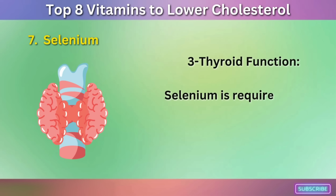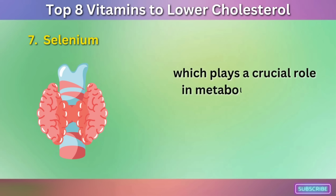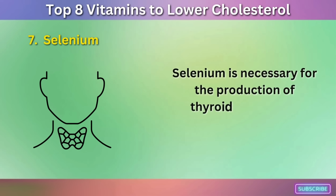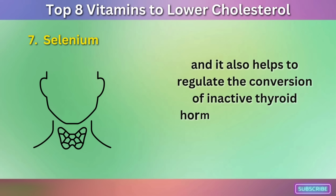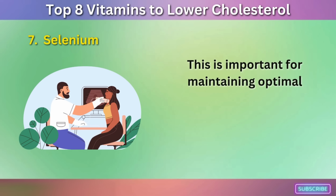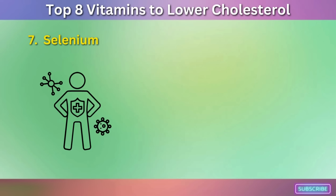3. Thyroid function. Selenium is required for the proper functioning of the thyroid gland, which plays a crucial role in metabolism, energy production, and hormonal regulation. Selenium is necessary for the production of thyroid hormones, and it also helps to regulate the conversion of inactive thyroid hormone, T4, to active thyroid hormone, T3. This is important for maintaining optimal thyroid function and overall metabolic health.